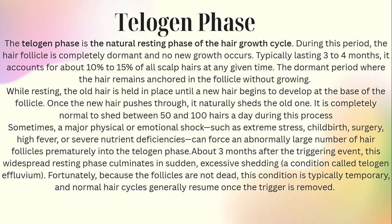The dormant period, where the hair remains anchored in the follicle without growing. While resting, the old hair is held in place until a new hair begins to develop at the base of the follicle. Once the new hair pushes through, it naturally sheds the old one. It is completely normal to shed between 50 and 100 hairs a day during this process.